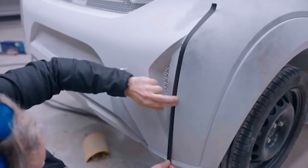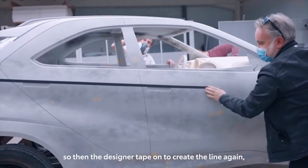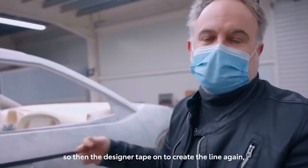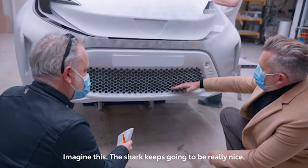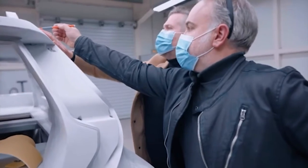It's designed to have the intersection, but when they rub down, sometimes it becomes a little bit wavy, so then the designer puts the tape on to create the line again. Let's imagine this, and then the shark can keep going. It'd be really nice. It's going to basically fade out.